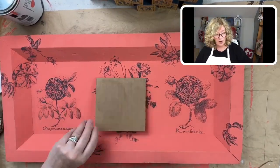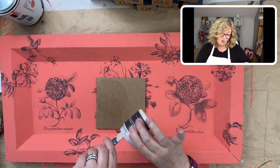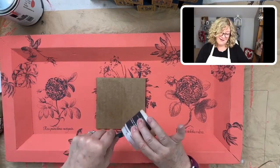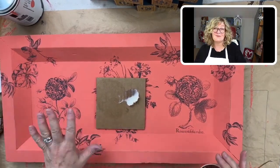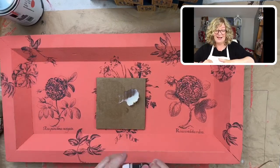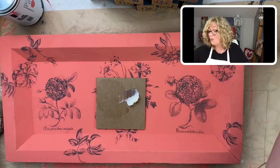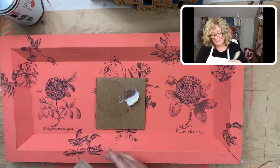So I've got my little cardboard palette. There's the clear wax. Don't ever work out of your jar, because you could get some of that paint dust in there. And like I like to say, then when you're working on that pristine white piece, all of a sudden you'll get orange in it, right?